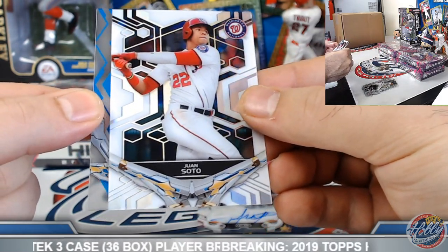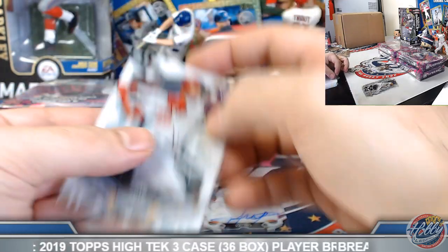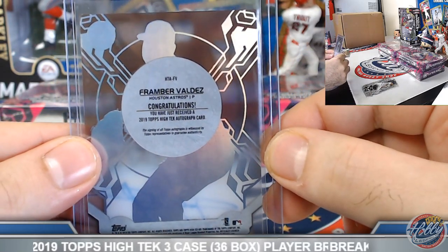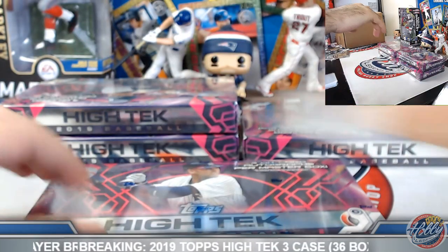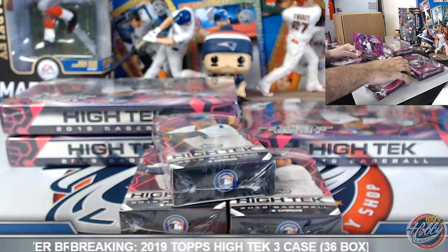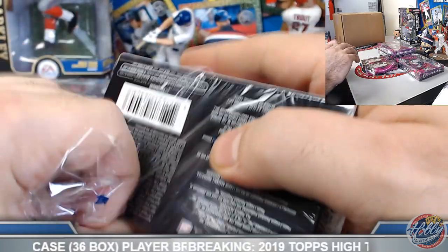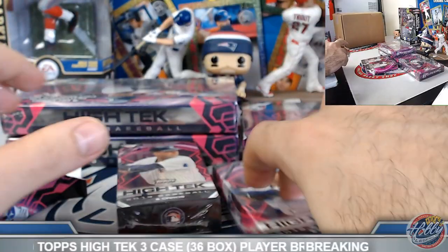Juan Soto, white, to get the orange parallel earlier. Looking for an auto. Syndergaard blue. On the board for the Valdez spot here. Just to box number 9 coming up. Case number 2, guys and gals, set to start about an hour from now, 4:30 Eastern, 1:30 Pacific, so we'll get these last boxes in, get a little intermission, a little recap, and then should give us a few minutes of intermission to reset. Not too long though.